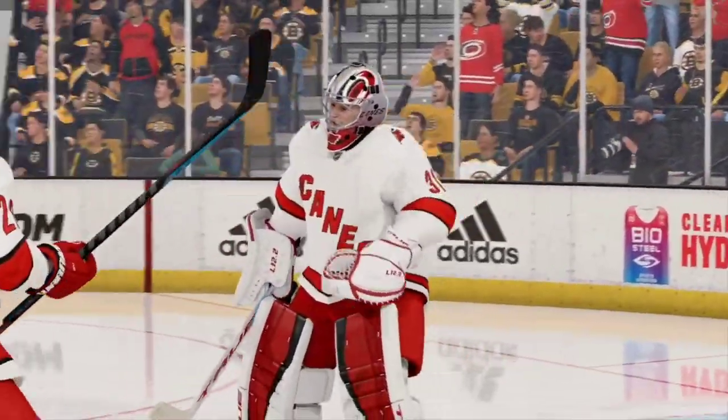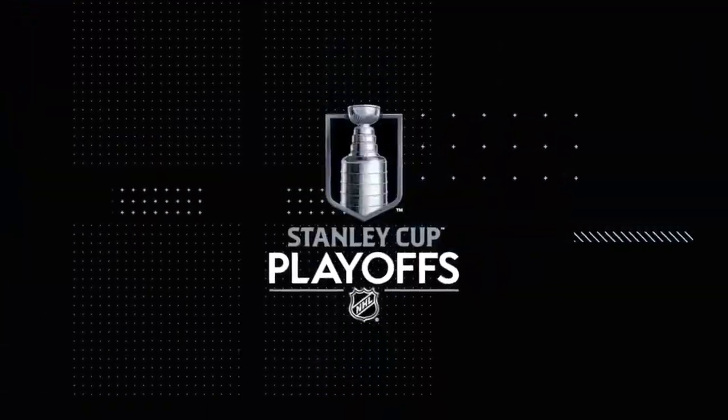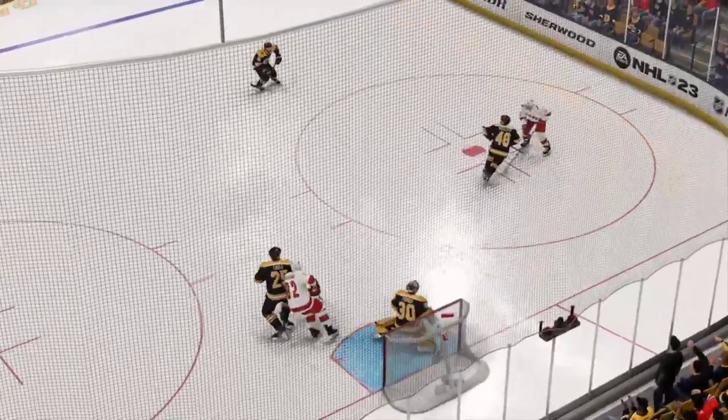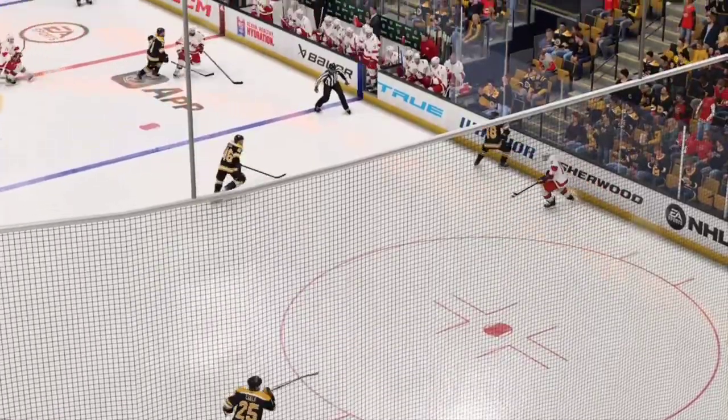They're happy. Well, what a night of hockey, and the intensity will only continue to ramp up at the next playoff game, and we will see you all then here at EA Sports.